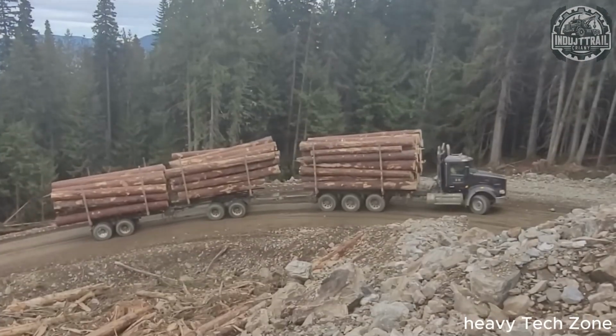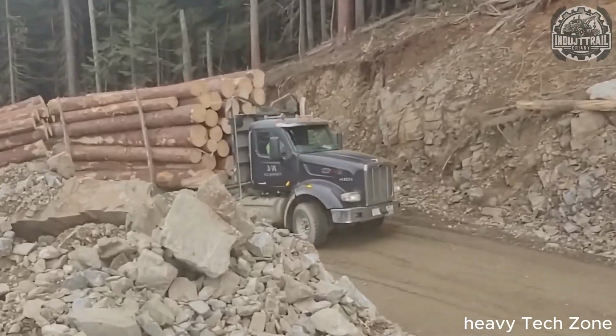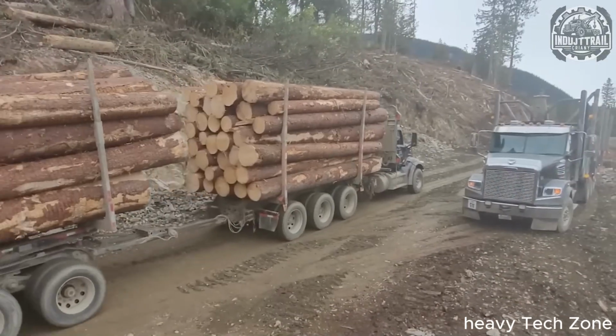Well, what do we have here? If I'm not mistaken, that's a Kenworth T880S. Observe the raw power as it conquers that grade, with those massive logs in tow. It's a testament to engineering prowess, wouldn't you say?